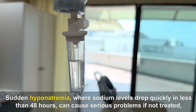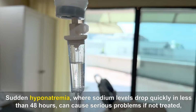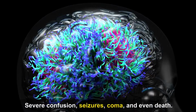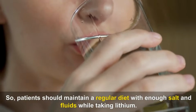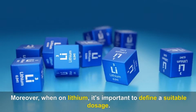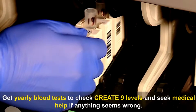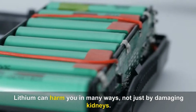Sudden hyponatremia, where sodium levels drop quickly in less than 48 hours, can cause serious problems if not treated, including life-threatening muscle breakdown, rhabdomyolysis, severe confusion, seizures, coma, and even death. So, patients should maintain a regular diet with enough salt and fluids while taking lithium. Moreover, when on lithium, it's important to define a suitable dosage. Get yearly blood tests to check creatinine levels and seek medical help if anything seems wrong. Lithium can harm you in many ways, not just by damaging kidneys.